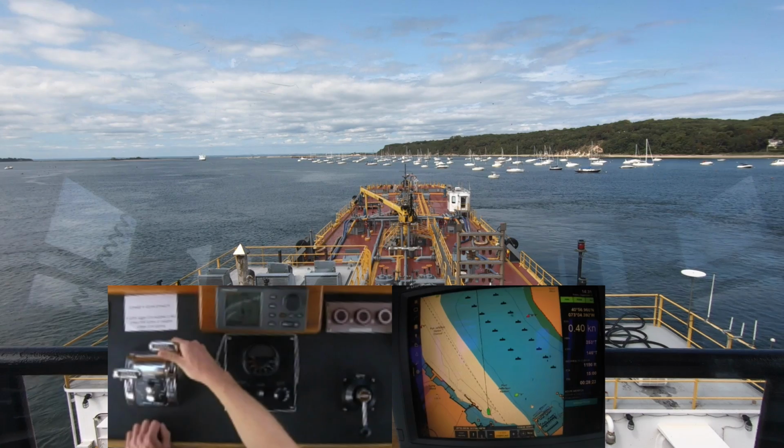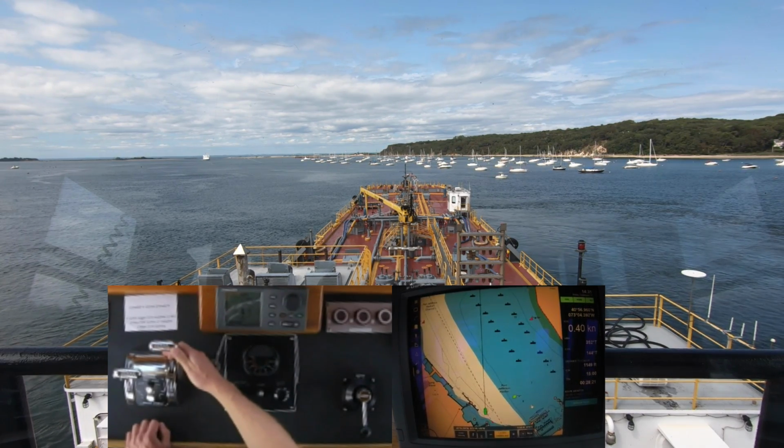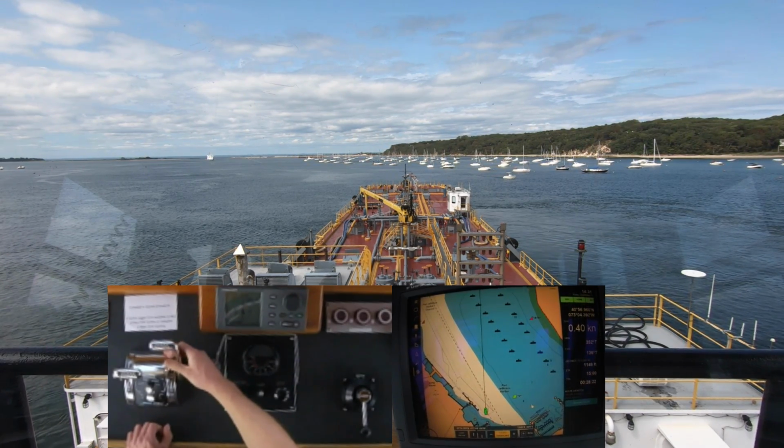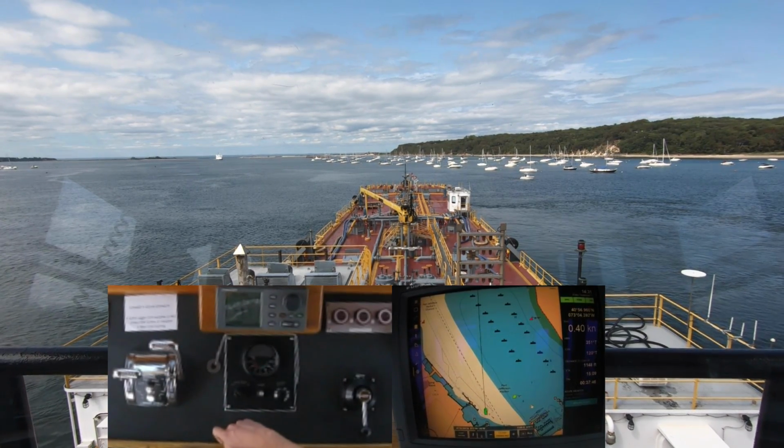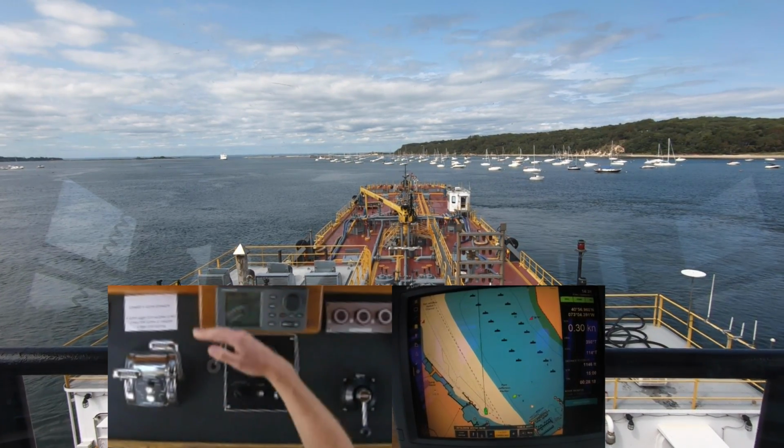This whole maneuver puts us behind the spot, which is good. You want to drive up to the spot. It's easier than backing to the spot. So I have room to come ahead.